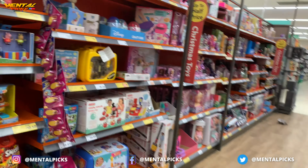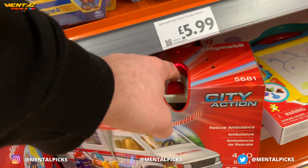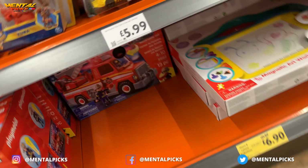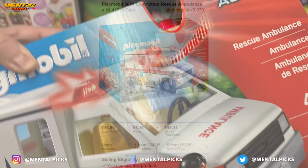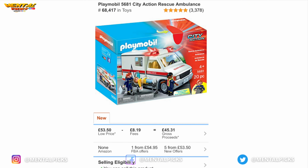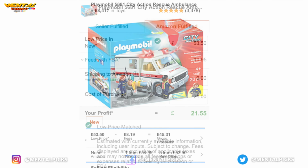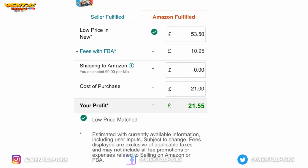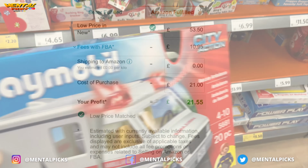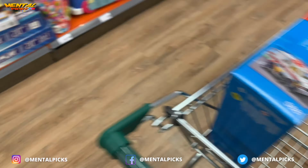No Legos in this one, but I noticed a Playmobil set. This one with a white ambulance. And let's check the prices. Okay, crazy good price, £53 selling. Sales rank is kinda alright, it's selling. Okay, 21 paying price, profit is 21. Wow, this is a huge amount of profit. Nice. But only one we got. Anyways, still good.